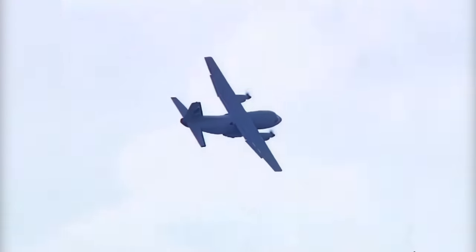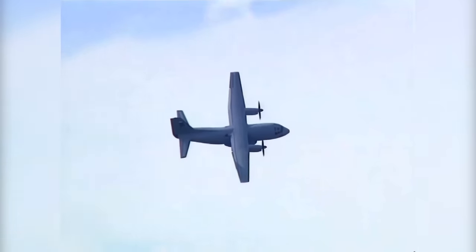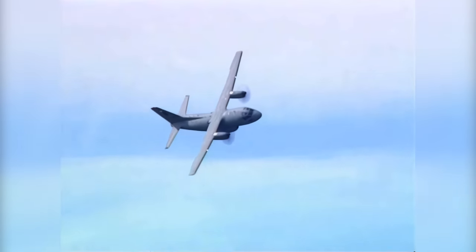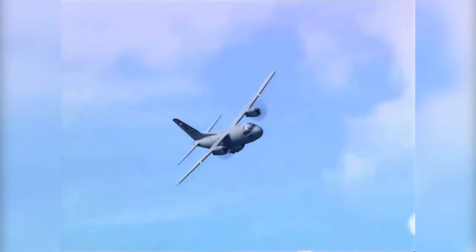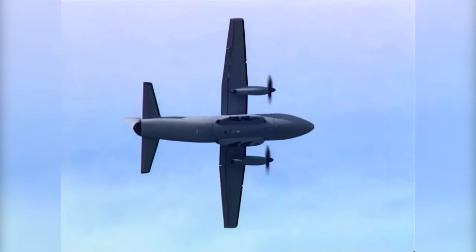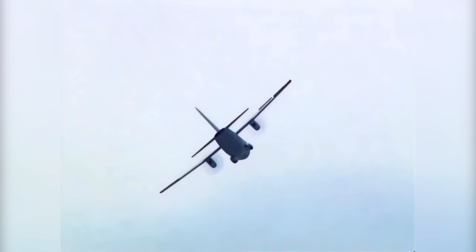The C-27J is versatile. It can cope with most military medium transport needs, ranging from carrying 68 troops to one helicopter to two Humvees or three howitzer guns. Other missions include humanitarian airdrops, maritime patrol, tactical operations, medical evacuation, ground refueling, firefighting, and aerial spraying.